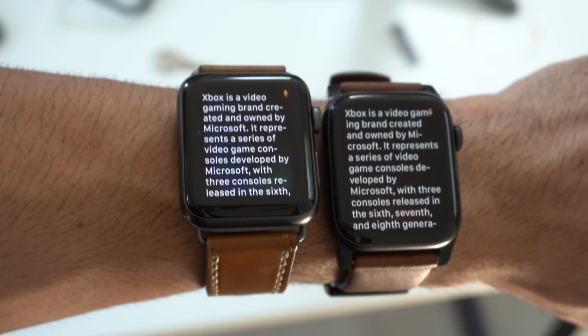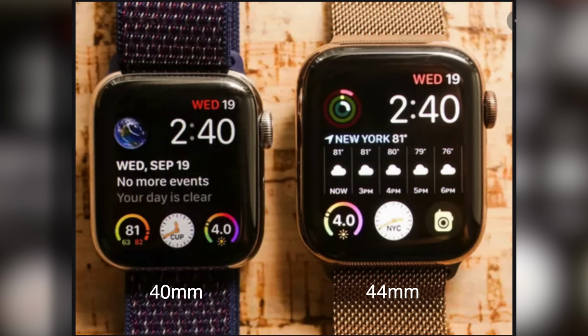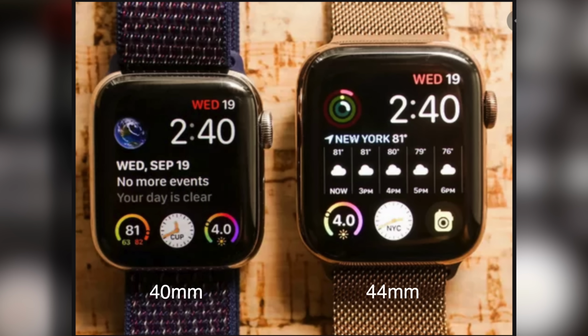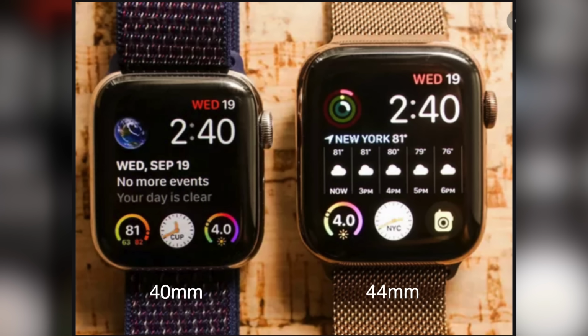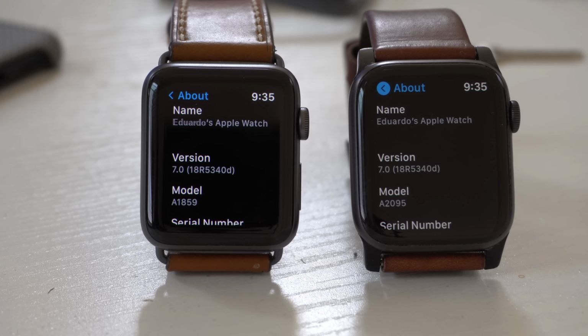Now, there are two sizes to choose from. The one you see here is my 44mm, but there's also a 40mm. And in my opinion, the 40mm doesn't face the same issue that the smaller Series 3 Apple Watch faces. For a smaller size Apple Watch, this one actually fits a lot of information on that small display. So if you have a smaller wrist, it's easier to read stuff on the smaller 40mm compared to the 38mm. So again, both of these smartwatches support watchOS 7.